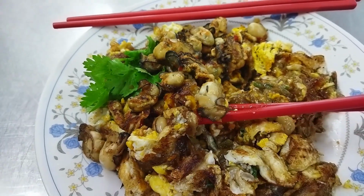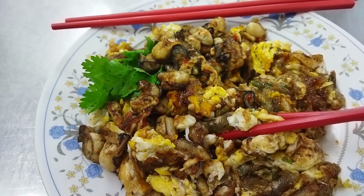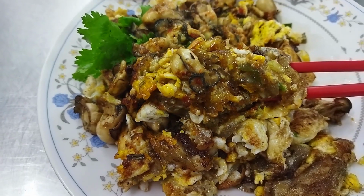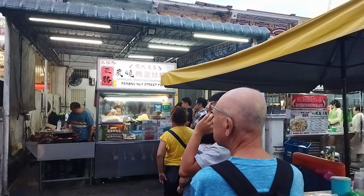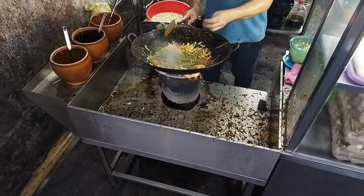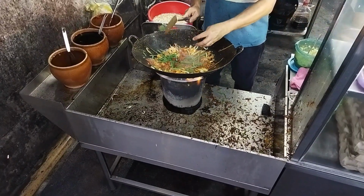Look at the slight brownie on the egg omelette, mixed with the gooey flour. And look at the generous serving of baby oysters. So delicious. You can order some food from the adjacent houses as well, and they allow you to eat here. This one's also super famous.